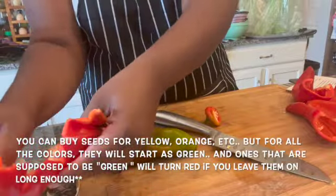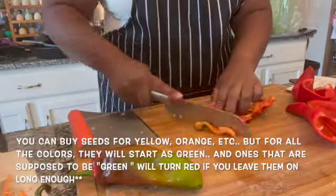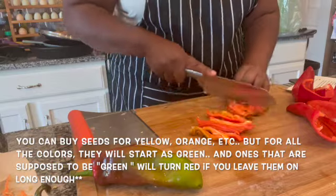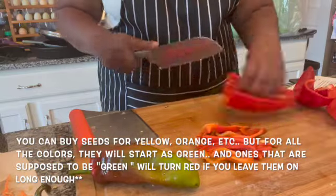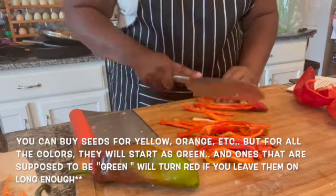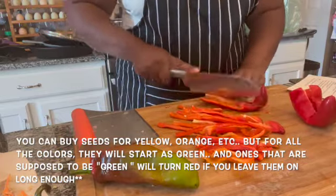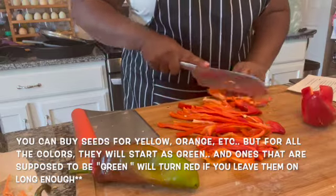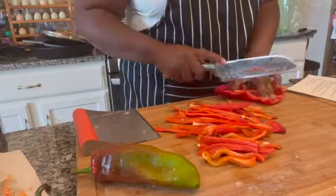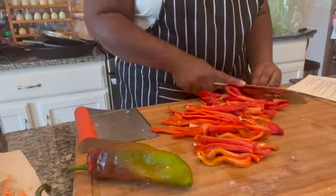So these are giant Marconi peppers that I'm cutting up right now, and I just left them on the plant a little bit longer to see if I could get them to turn red. Sometimes that works. Sometimes they will actually rot off, or you'll run into a frost or something before they get a chance to all the way turn red. I actually had some pests that were looking at this one that's sitting right on the front of the cutting board, and so I picked it when it was only half red and halfway green. So they all eat the same.